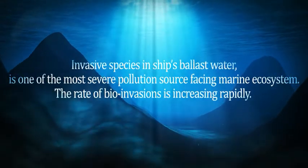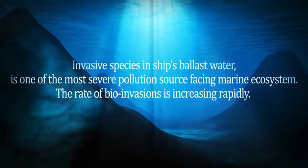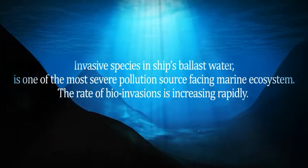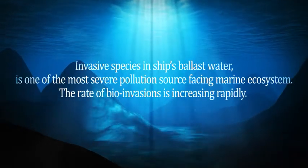Due to invasive alien species in ships' ballast water, the seas of the world face the rapidly increasing disturbance of local marine ecosystems, and such contamination brings serious problems to the preservation of the global marine ecosystem.